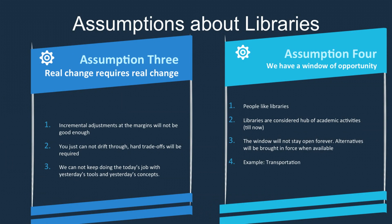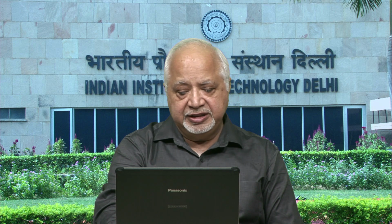Assumption 4 is we have a window of opportunity. The libraries are given respect, they are considered as hub of the academic institution, but we have to develop our means, we have to develop ways, we have to develop new skills and models to come up with the new technology to deal with the problem that we have and use the opportunity that society has given to us.